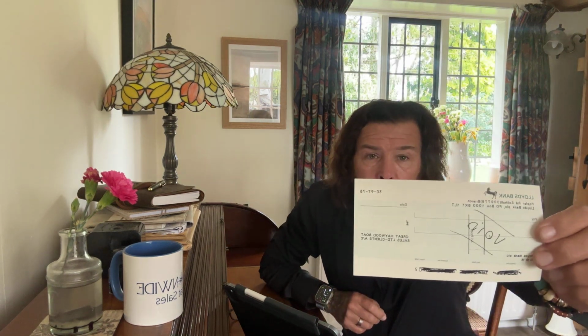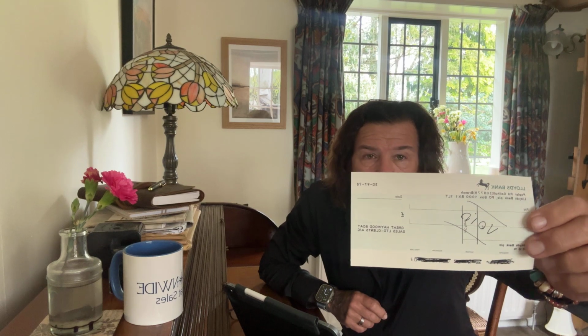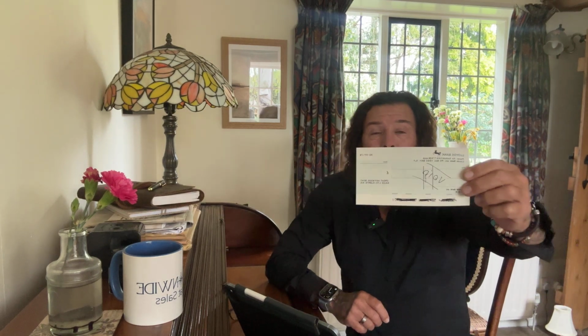So all buyers pay their money into our account, and that's our separate account. So it's Great Hayward Boat Sales Limited clients account. So that has nothing to do with our business account whatsoever. So if anything happened to our company, the money would go back to the rightful owner. If the paperwork hadn't been exchanged, the contracts, then it would go back to the buyer. If it had, it would go to the seller. So your money is 100% protected in that client account.